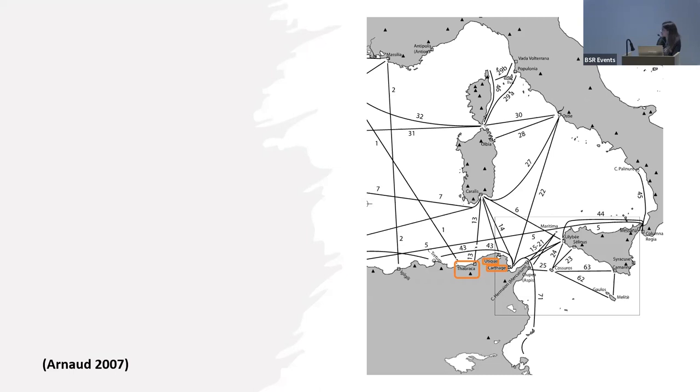Tabraca, Utica, and Carthage, together with probably Hippo Regius and Rusicade, were the main collecting hubs for the grain harvested in Tunisia, and were therefore the areas where all the dole was brought together before being shipped to Rome. What are the pieces of evidence that we have for the existence of these routes? We don't have much, unfortunately, but in particular, for the ultimate purpose of this paper, we have a precious source that is Caesar's Bellum Africum.